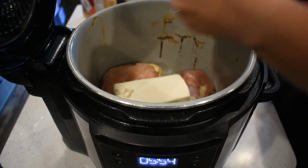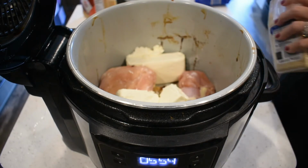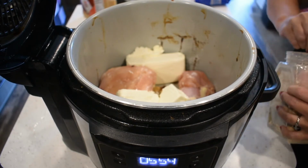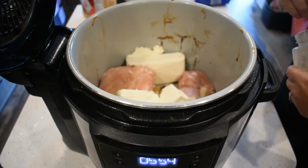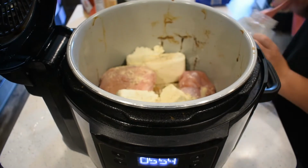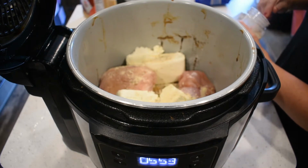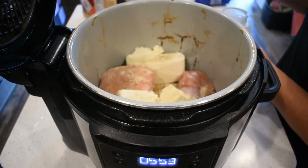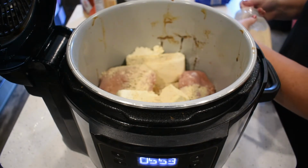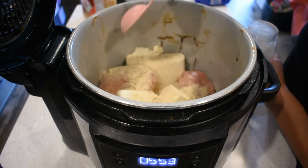I'm adding in 2 blocks of cream cheese. And then we're going to do about 3 tablespoons of ranch seasoning. 3 to 4. We'll do 3 today. If you're using the packets of ranch, then just 1 or 1 to 2 packs, depending on flavor level. Sometimes the chicken is very flavorful, and I only end up using like 2 to 3 tablespoons, but lately I've been finding chicken just doesn't have the same flavoring that it used to, so I'm using more.